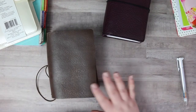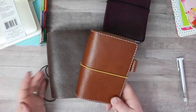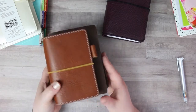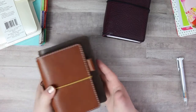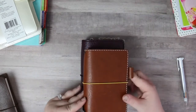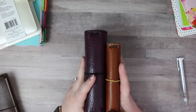And the next size down is one I'm borrowing from a friend to see if I want to purchase it. This is a pocket size from Chic Sparrow, and you can see that it is quite a difference in width. Height is a little smaller. Let me put this string back on, but if you're looking at personal size, personal and pocket are the same width, but a pocket is definitely about an inch shorter.